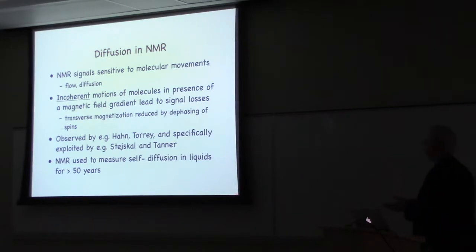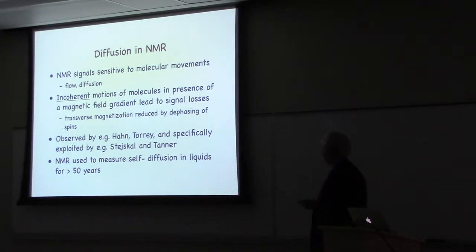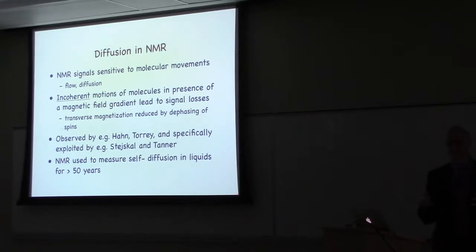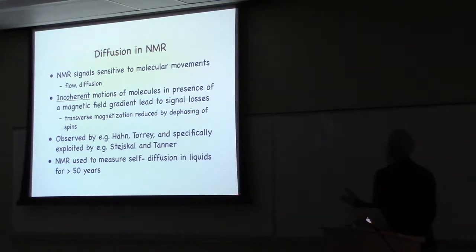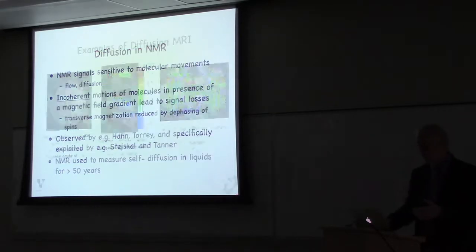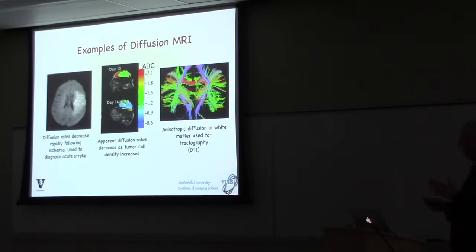A particular method was devised by these guys, Stejskal and Tanner, and it's been used to measure the diffusion of molecules in liquids for many years as a standard kind of measuring technique. In imaging, we make use of it to modulate the signal. I'll explain how shortly, but here's some examples of how it's actually used clinically or practically.